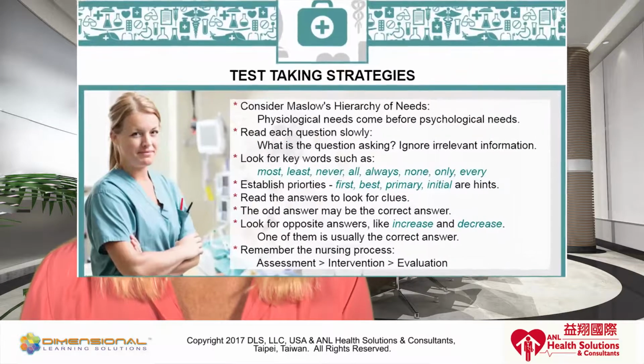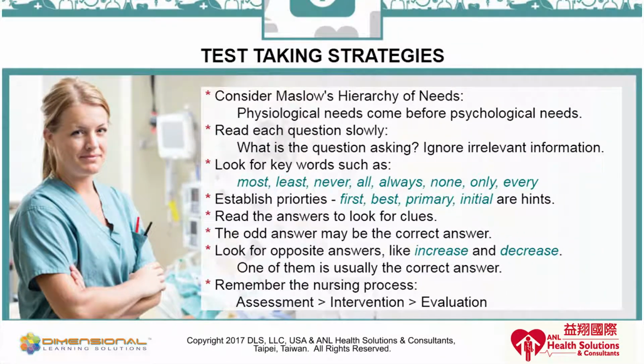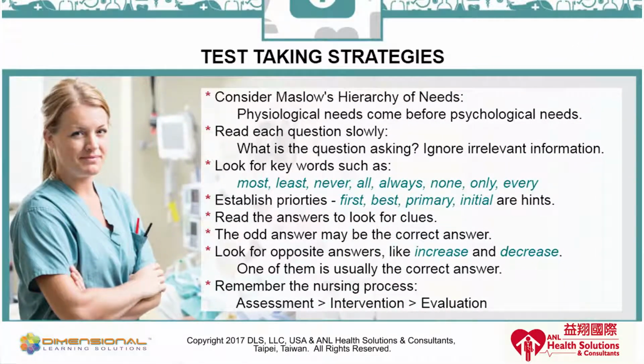Test-taking strategies. The number 1 is Maslow's hierarchy of needs. The physical needs of a patient are going to take priority over your psychological needs. So the patient's airway, their breathing, their circulation, that's going to take more precedence over if a patient is depressed. So keep that in mind when you're answering questions. I cannot stress enough to read the question slowly. Then read your answer choices slowly. We tend to skim over the answers and then we end up getting stressed out because we're missing key words.